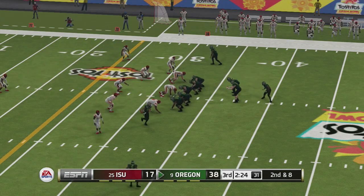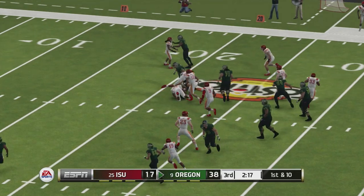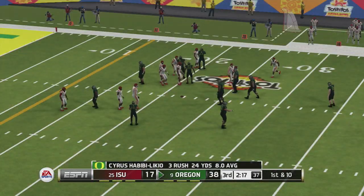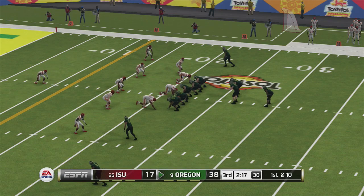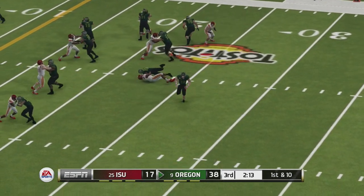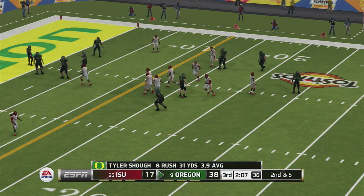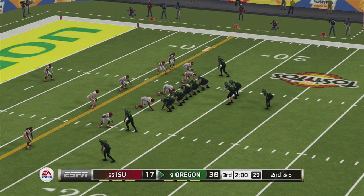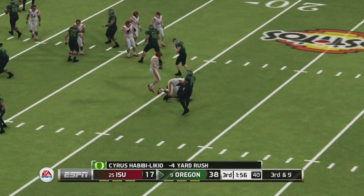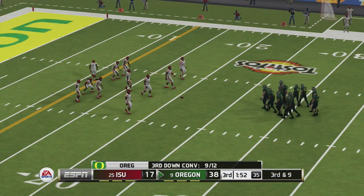Mike 34, Mike 34. Here we go, D. Gets out to around the 22. Run there. Oh, 6 yards. That brings up second and 5. A little counter, but he goes nowhere. That is a loss of 4 yards. 13th play of the drive coming up.